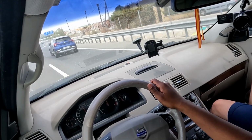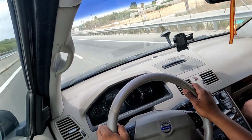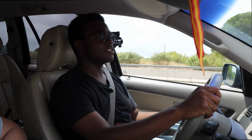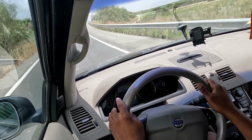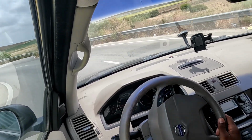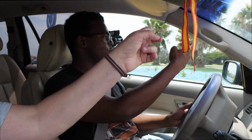Oh, this exit? Okay. We can use the passing power of the D5. It does have smooth power, so it's not like it feels breathless at higher speeds. The brakes feel nice. Of course, XC90 isn't a super sporty SUV, but it does handle well. You can tell with the 18-inch wheels that it is softer, not as tight and taut as the V8 with its big wheels.